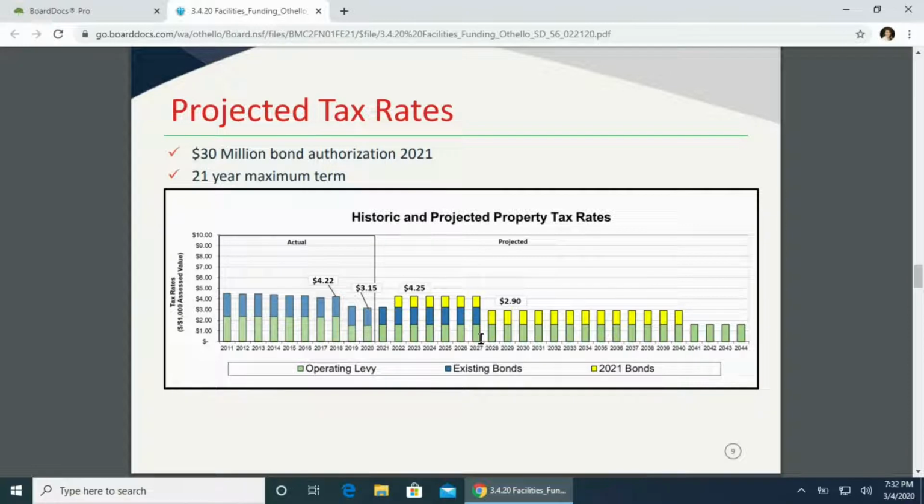So as assessed value goes up, if we took 50, we would still have the cushion of $4 million in 2020 and $8 million in 2021, and that cushion would just continue to grow as time went on, as assessed value grows and as we pay down the debts.